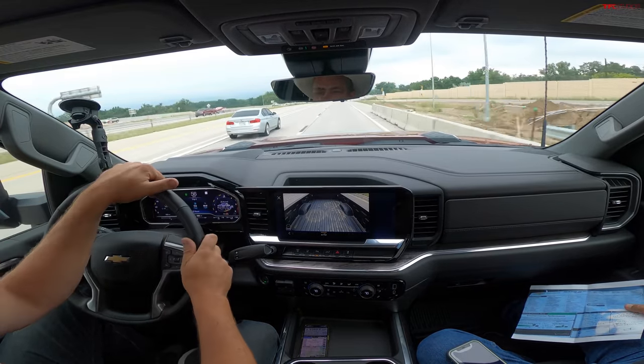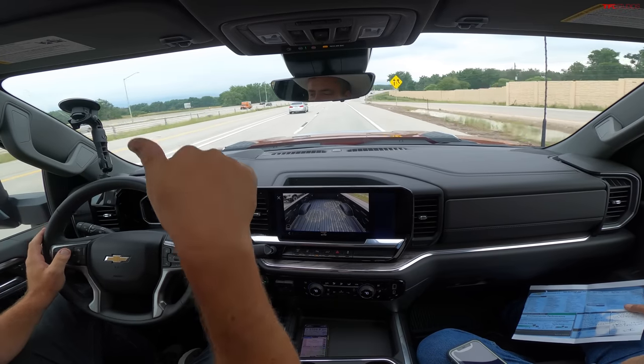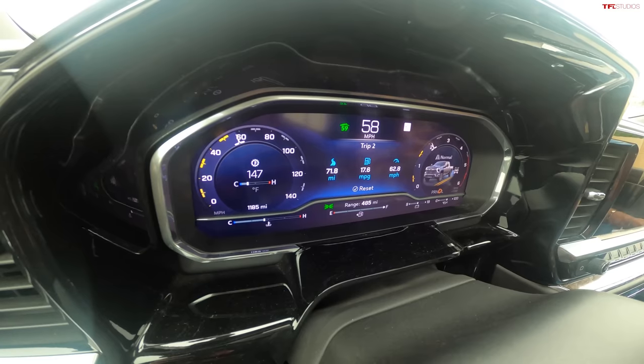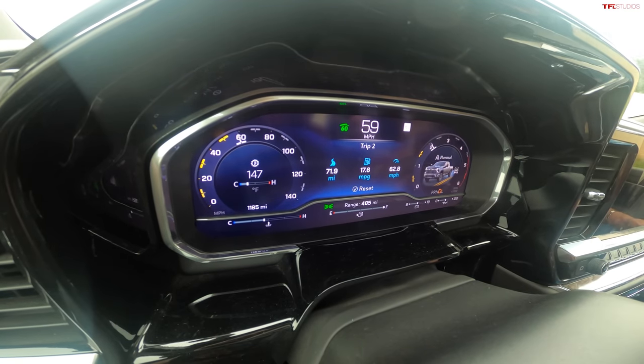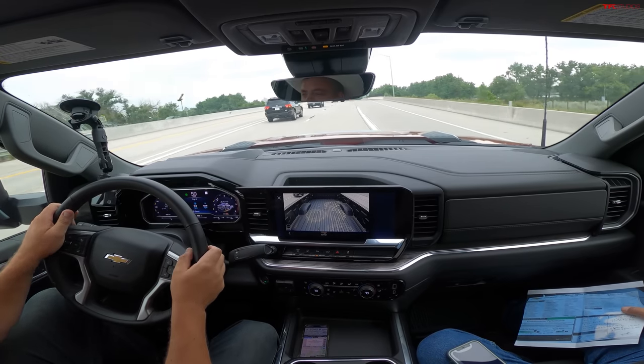We'll have a few traffic lights as well to hit. Yeah. And we're going downhill, so it did great shifting for me. Cool. You want to tell us what it's getting for fuel mileage right now? So right now it's showing 17.6, identical to what Ford had. Wow, that's wild. So who's going to be better? Well, we'll find out.